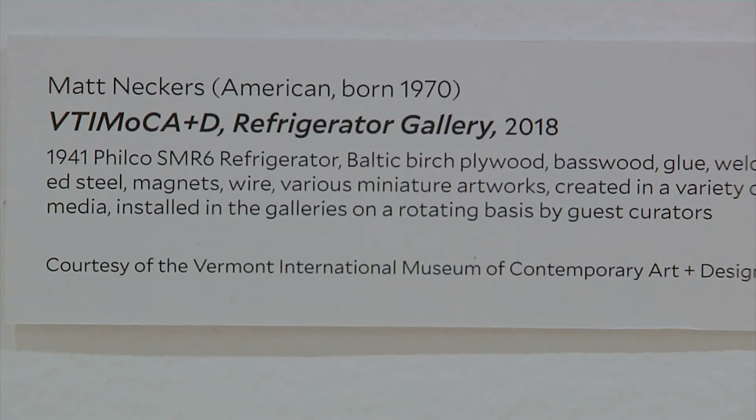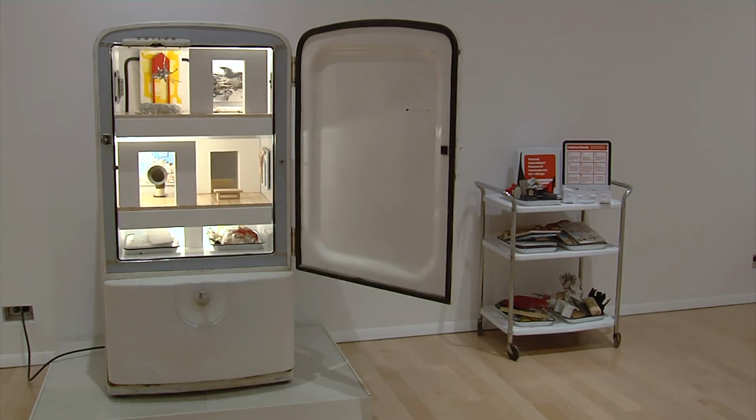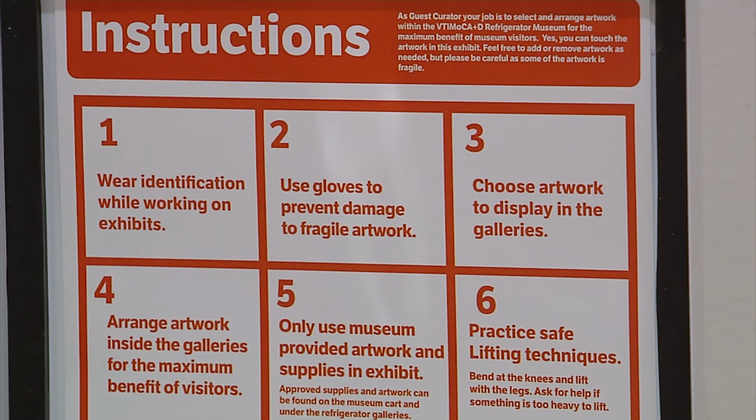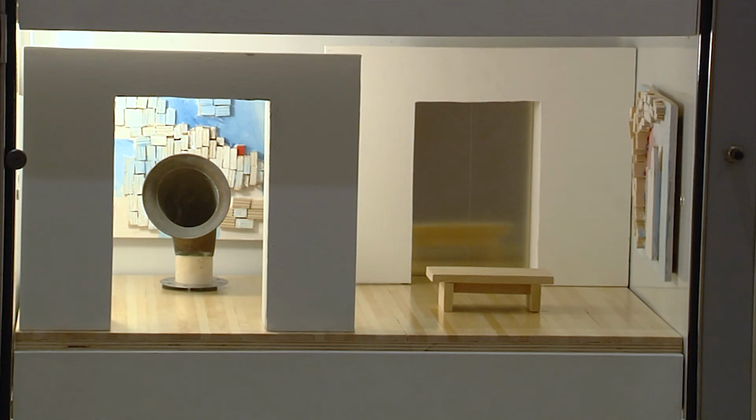There's also an interactive part of the show that visitors can interact with, take part in. Tell me about that. Yeah, so Janey mentioned our two Vermont artists in the show, Matt Neckers and Brian Collier, and both of their projects are interactive. So Matt Neckers has created this museum of miniature artworks that takes different forms, including a camper that's going to come to the museum on May 4th. The interactive one in the show is in a vintage refrigerator, and visitors can become guest curators of the museum and rearrange the miniature artworks inside of it.